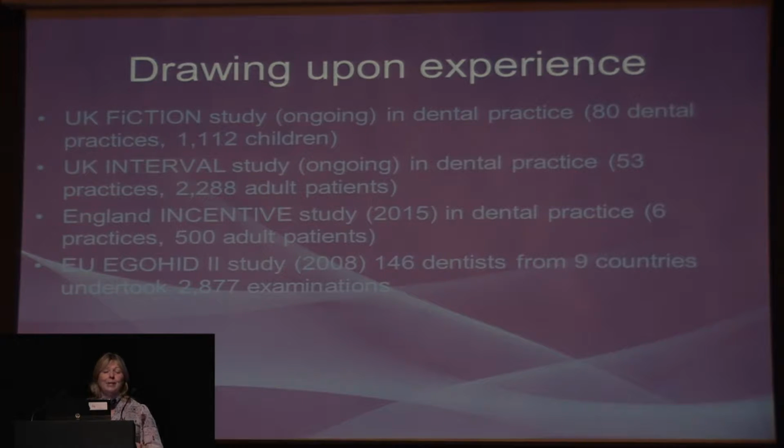Now, going back some time, in 2008, there was the Eagle Head 2 study, and I don't know if any of you were involved in that. That study was quite extensive, with 146 dentists from 9 different countries using ICDAS. Most of the examiners there had used ICDAS for the first time, and they undertook nearly 3,000 examinations.